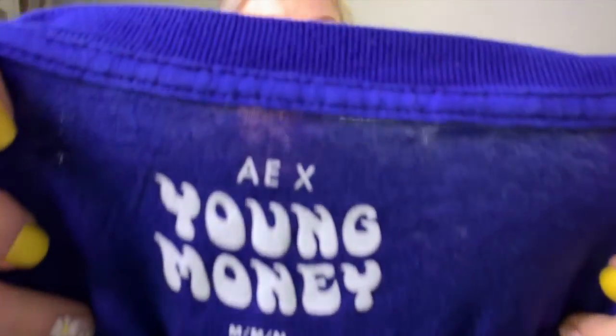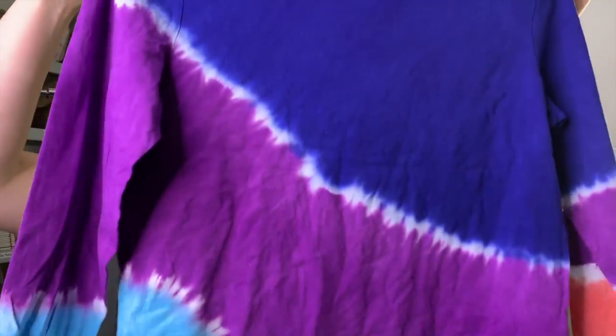This is a size large and it goes to my knees. Next we have some pieces that I'm actually very excited about, only because it gives me definitely like Gen Z vibes. Is that the right generation? The generation after me? This is an American Eagle collab with Young Money, which I've never heard of. I've never heard of this collab is what I meant to say. This is a nice tie-dye long sleeve, which is so insanely popular and very oversized, very oversized.